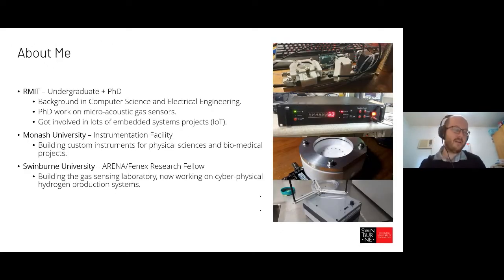As Elias mentioned, my background's in computer science and electrical engineering. As part of that, I worked on quite a lot of embedded systems, what we would now call Internet of Things type systems, which integrated various sensors into self-contained systems. So taking a sensor, taking all of the electronics that are required to make the sensor work and get useful measurements out of it, and then tying that to a microcontroller or a microprocessor in order to record those measurements and do useful work with them.